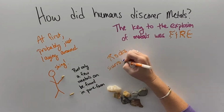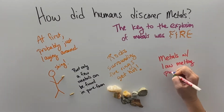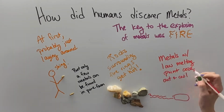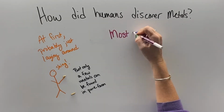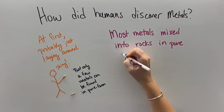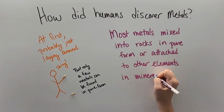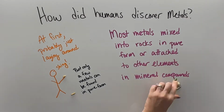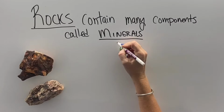The key to the explosion of metals was fire, where the rocks surrounding the fire pit would have got really hot, and metals that we know to have a low melting point, like lead and tin, would have oozed out and cooled. The crazy thing about metals that a lot of people don't know is that they're actually mixed into rocks as small chunks of a pure form as the elements, or attached to other atoms and elements in mineral compounds. So anytime you see a rock laying on the ground, there's lots of different kinds of metals mixed into it.